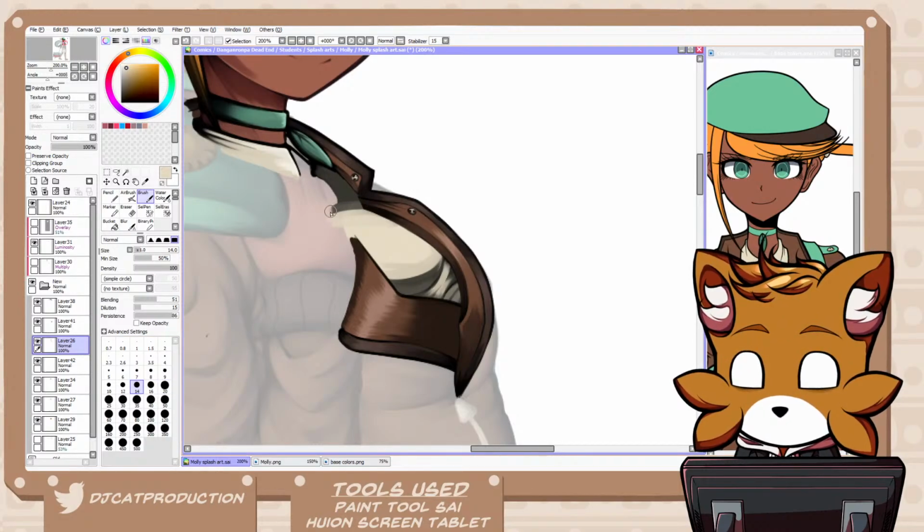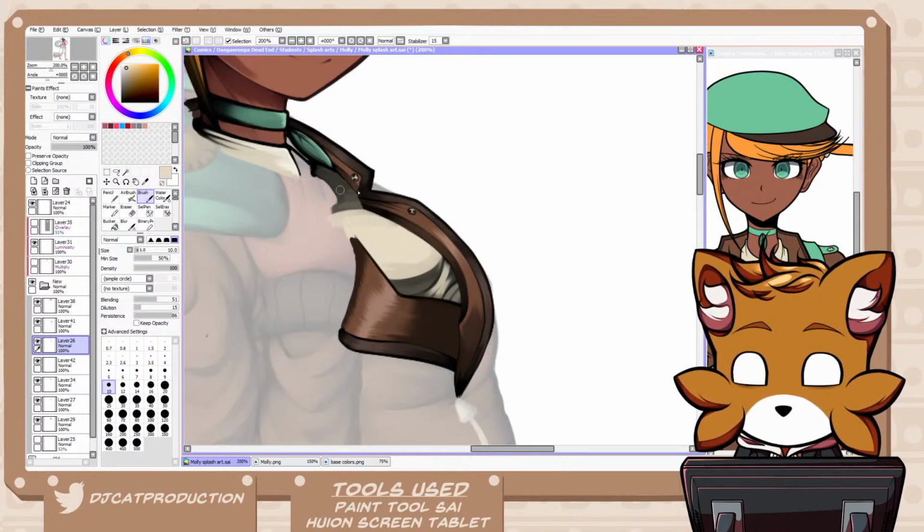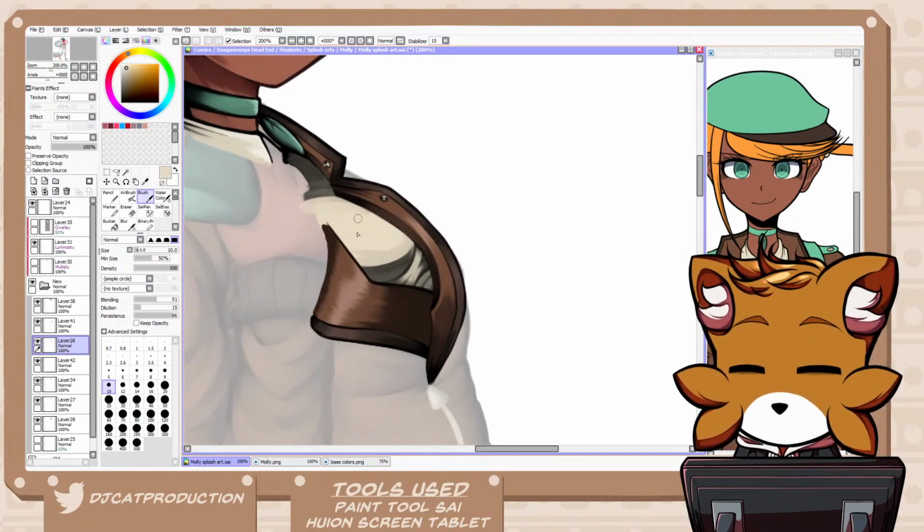Oh god. Please let me blend how I want to. Alright, fuck it, I guess we're doing it like that then. It's fine. Still looks good.